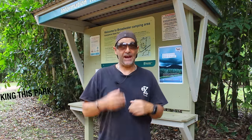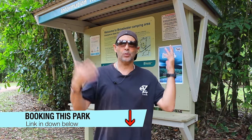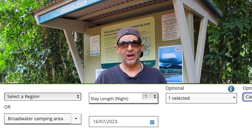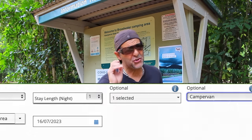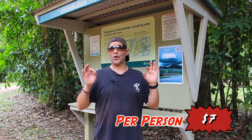When you get here, you have to book on the government website. All the information's down below or on the side, wherever I put it on the screen. But if you go to that website, pick the place where you want to go, the time you want to be here, and how many people there are. Beautiful. Look, it is cheap. This one's $7 a night per person. Look, it is a great little site.